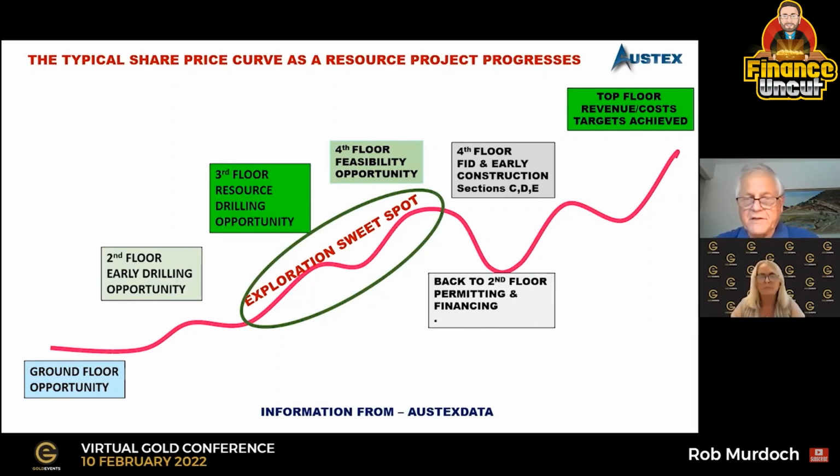The share prices tend to fall during the permitting and financing, and this is because it takes so damn long. Most jurisdictions, not only in Australia but around the world, take forever to approve projects. Admittedly, gold's better than coal, where you might be waiting well over 10 years, but at least with gold, in most states, you will get a project approved pretty quickly. And then as it goes through construction and the revenues hit the target, then that's again another sweet spot. So that's how, the sort of curve works during the commodity cycle. So take advantage of drilling results, and when it starts to get to the stage where the company says, I'm going into construction, I've got to do permitting, I've got to do financing, I've got to do all this and that, then just take a profit for a while.